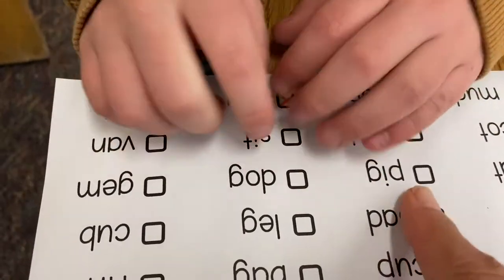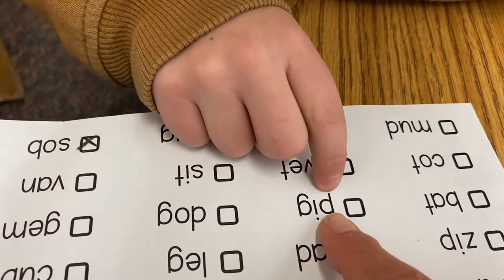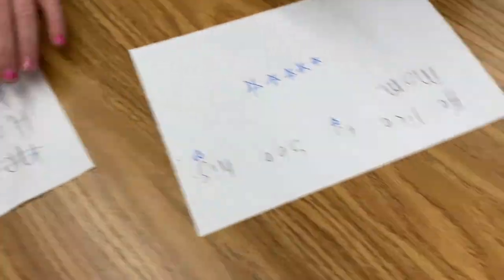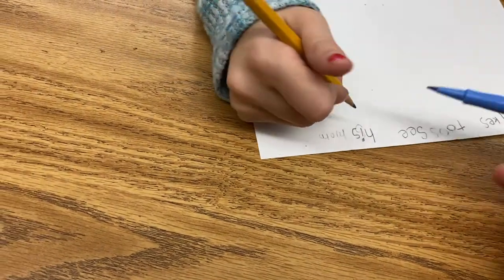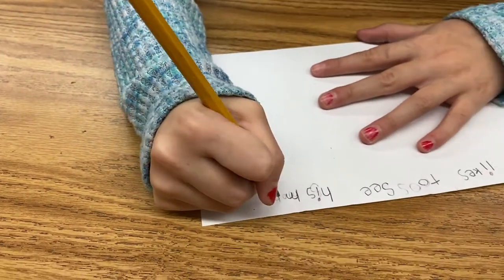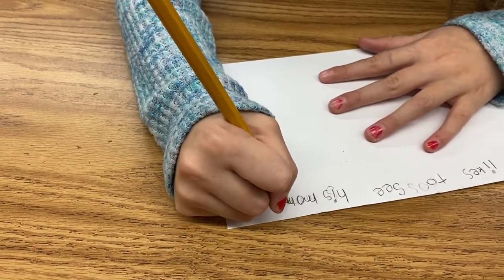Okay, how about this one? Pig. Okay, why do you have an N on that word? Okay, finish up. He likes to see his mom. Wait, whoa, whoa. How do we make an M? Down, trace it up with a bump. Good. Where's that box supposed to be? Put it there and leave it. Thank you.